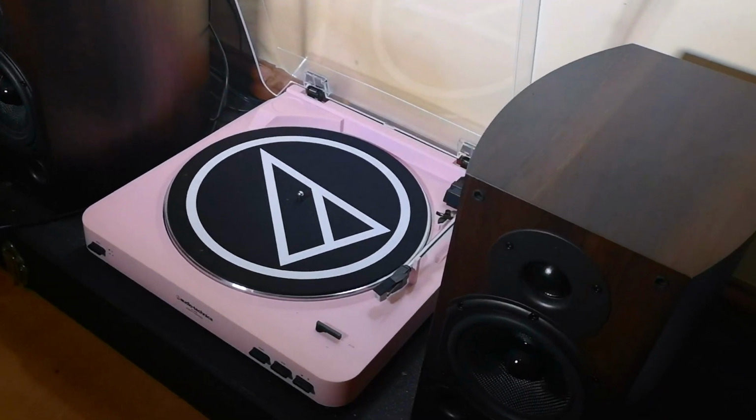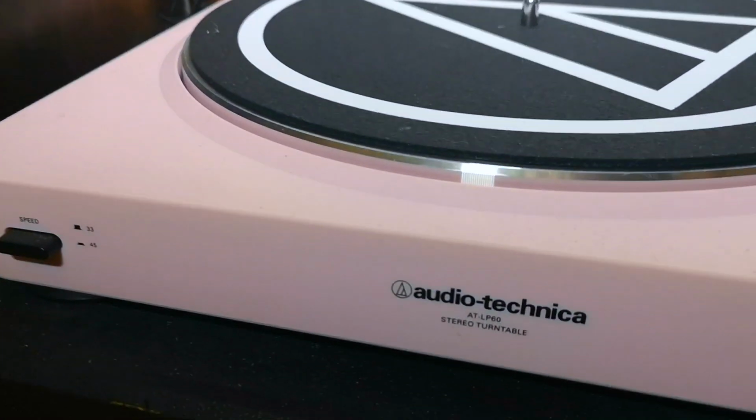Although before we do start, I will tell you the system I am using at the moment. So I have an Audio-Technica LP 60, I think it's called. It's the pink one from Urban Outfitters. I only got the posh pink one because it was actually on sale, so that was kind of lucky, but I do hope to upgrade to either an old Technics player or an Audio-Technica LP 120, or maybe even something different. I'm not sure, but I'm not 100% happy with this one, obviously, but it was the best I could afford at the time.